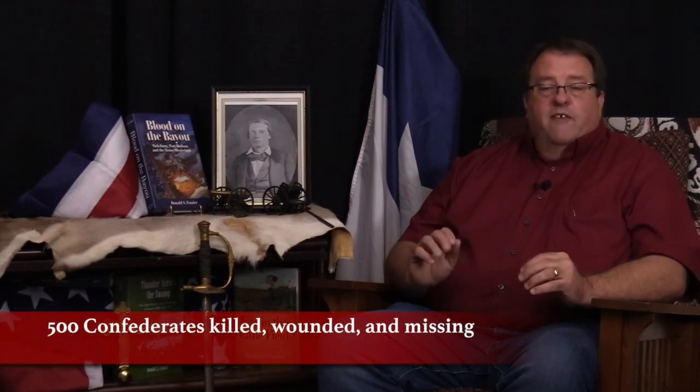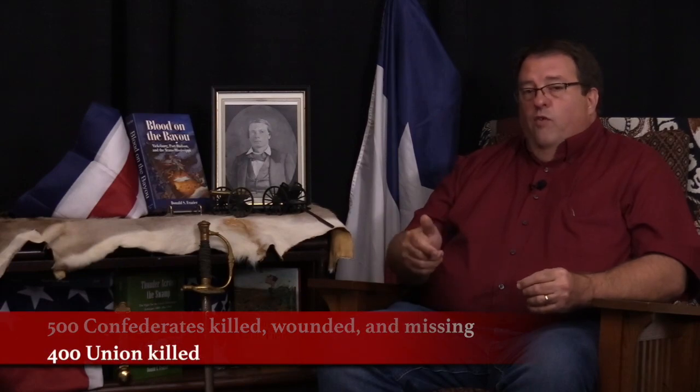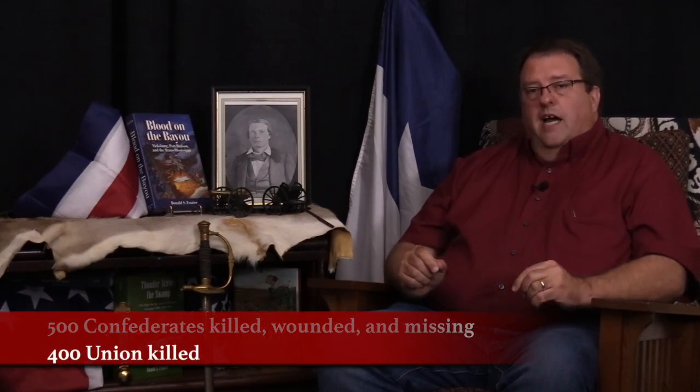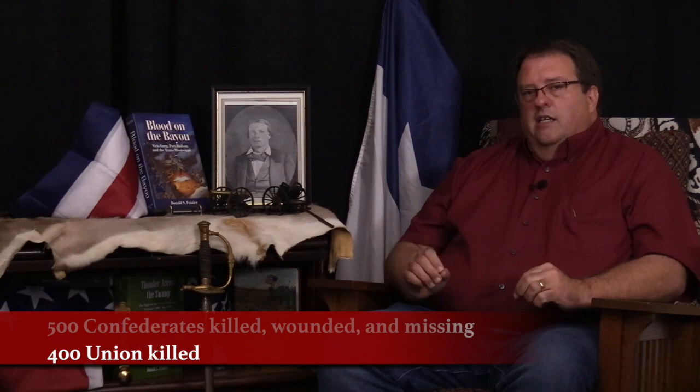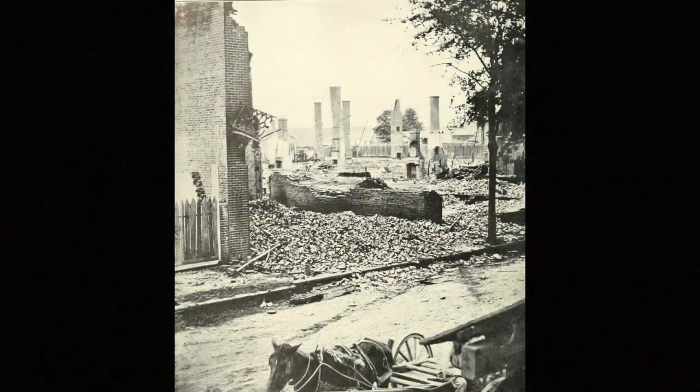They left behind about 500 men killed, wounded, and missing. They'd killed about 400 Federals in the process of this fight. So a fairly sharp and bloody engagement on August 5th. But Baton Rouge is still in Federal hands, if a little combat scarred, a little battle scarred.